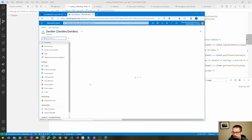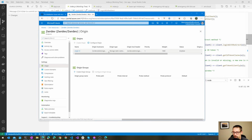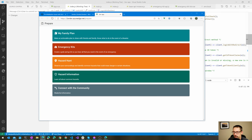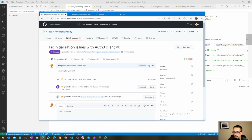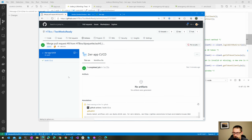So we have a CDN here with an endpoint, and that endpoint has an origin that's configured to be the static website, the storage static website host name that we just looked at. So that's how it's all configured. Then you just hit that CDN endpoint and it takes you directly to the app that we just built. This should all be done now, and shortly we'll look at that GitHub Actions file.